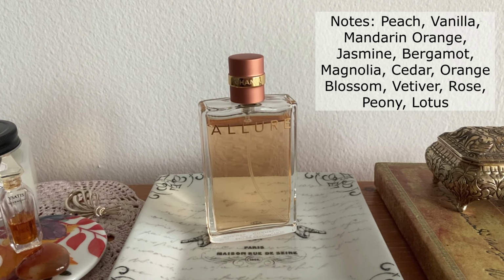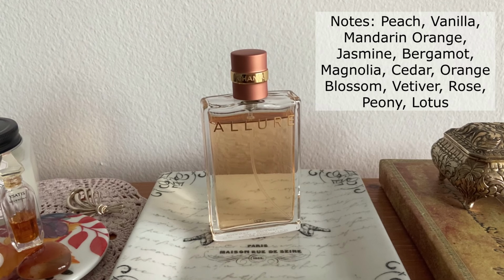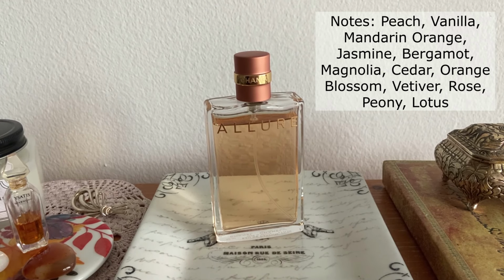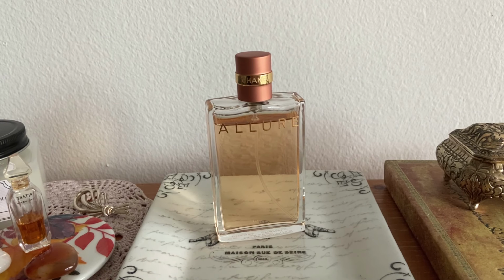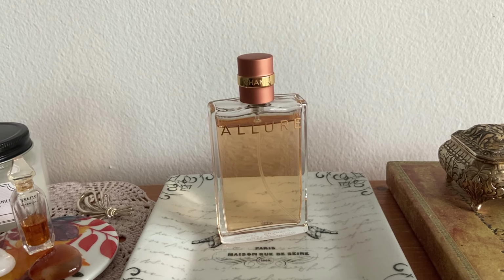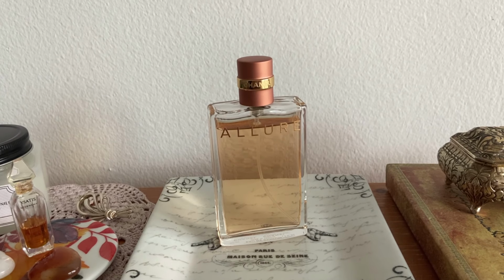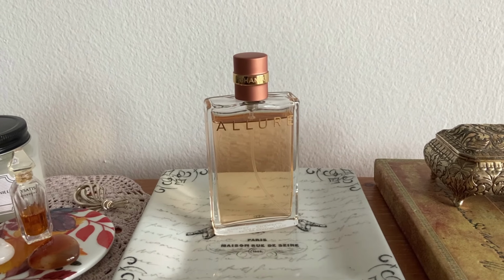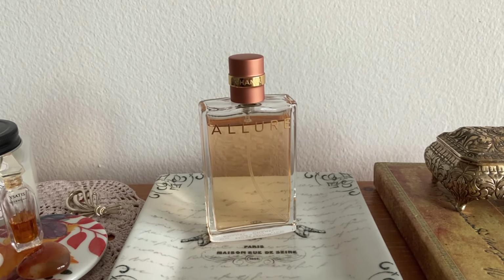It's timeless and it's honestly instantly recognizable. It smells like a Chanel fragrance. It's not as vintage smelling and as strong as other Chanel fragrances, but it definitely has the Chanel DNA, but it's more understated. This fragrance exudes understated elegance, in my opinion.